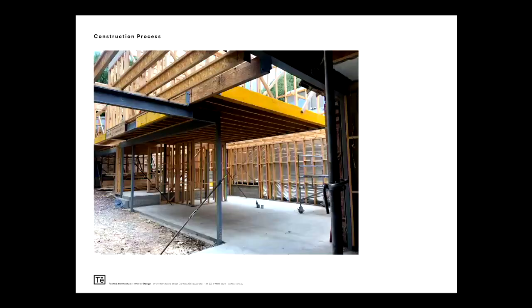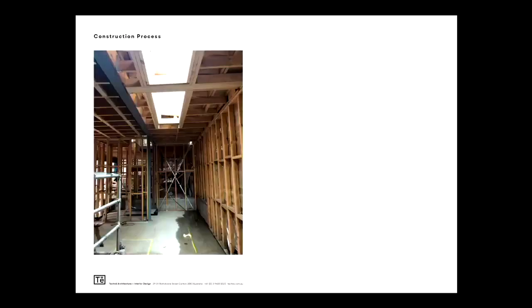And the framing progress, showing that open feeling of the design taking shape. We also utilised that offset of the upper floor to allow for the installation of skylights along the eastern boundary to allow light to penetrate into those deeper, darker areas.